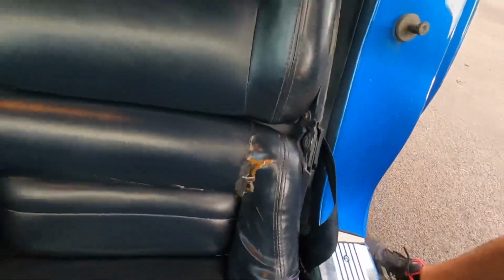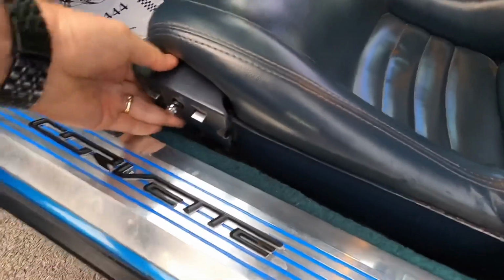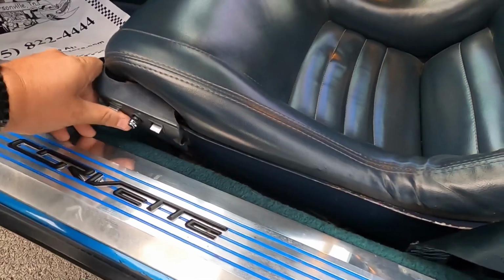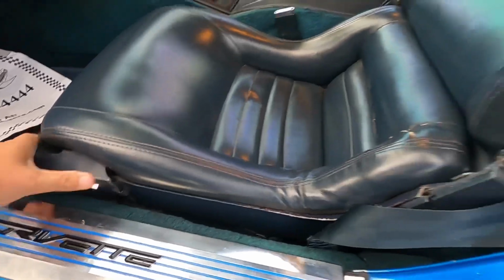Seat here's got a big rip in it in the corner. The plastic piece here is broken off, needs to be fixed. The seat does go back and forth, and it leans. So most all the functions are working.